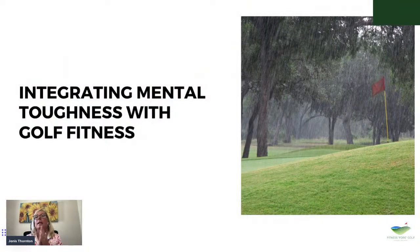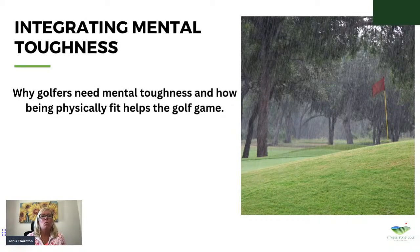Okay, we are getting there. So let's just touch on integrating mental toughness with golf fitness. Golf is such a difficult sport to play. The professional golfers, they make it look so easy. But when you are not a pro golfer, holy cow, this is one of the hardest games ever. And golf fitness truly helps with mental toughness. So, why golfers need mental toughness and how being physically fit helps the golf game.